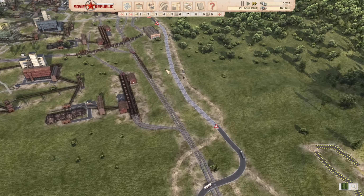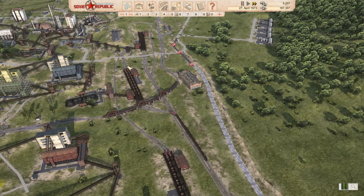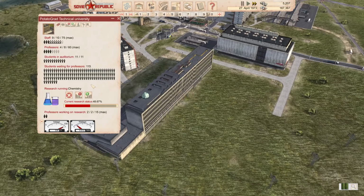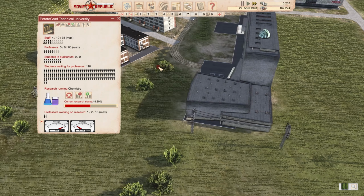Okay, we got another coal train waiting over here. Gravel, we're doing okay for gravel. Okay, this is good. I feel like everything is in balance at the moment. We've got a good number of professors, a good number of students being taught. I say that. You know, we've got an okay number of students being taught.